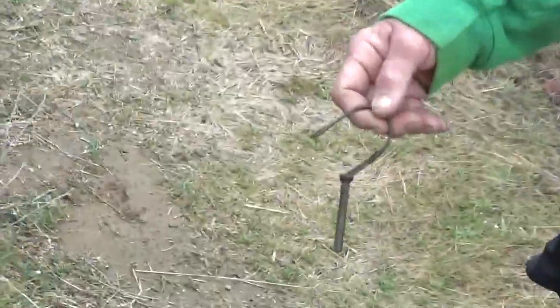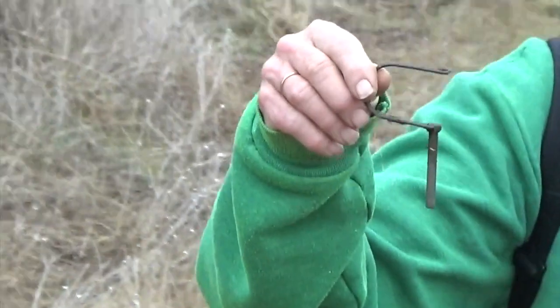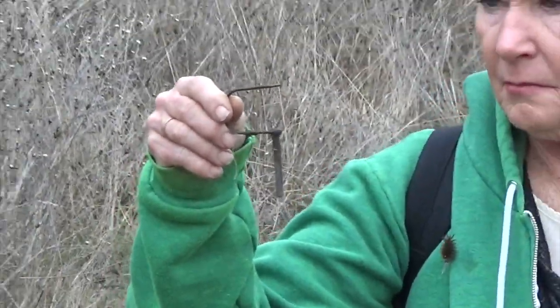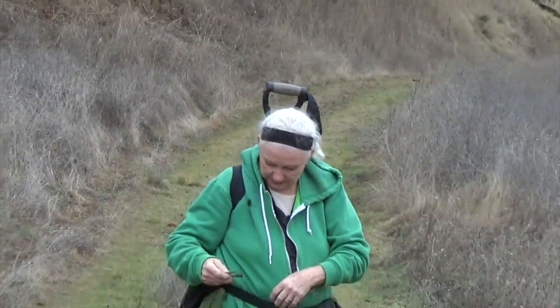So on the road, that's our things chattering on each other. A pin fell out of somebody's something. So we're recovering that. Good find, it's brass. Was it a high tone? Yep.